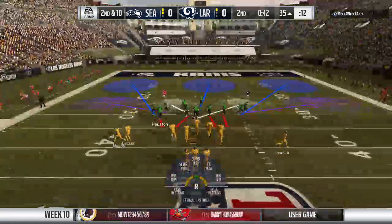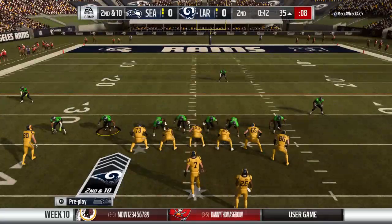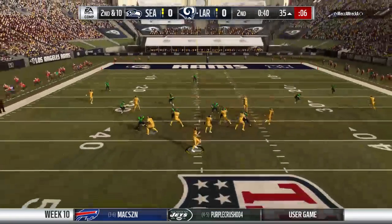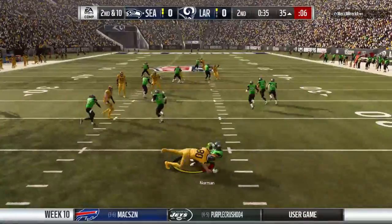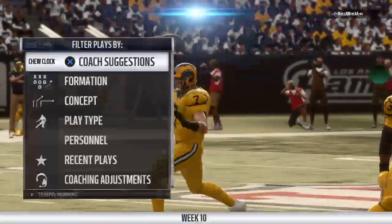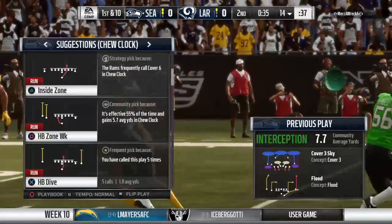Here's 2nd and 10 now from the 35. Roethlisberger once more. And Big Ben intercepted a 3rd time. Picked off by the all-pro corner, Josh Norman. And a big turnover there as his guys will get the football back.